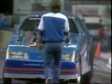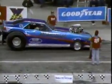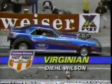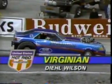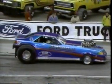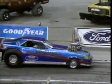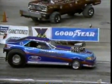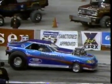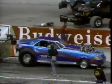Driven by Dale Wilson out of Winchester, Virginia. He had a small trip to get here. Dale's 36 years old, and he owns his own JR Auto Body Shop. He's been doing this for 13 years. Interesting point, he's running Dick Seepeck Giant Puller tires there on the back, on the left-hand side of your screen, the rear tires. Dale not only drives a funny car puller, he also has his very own monster truck, and we'll see him drive that a little later on.